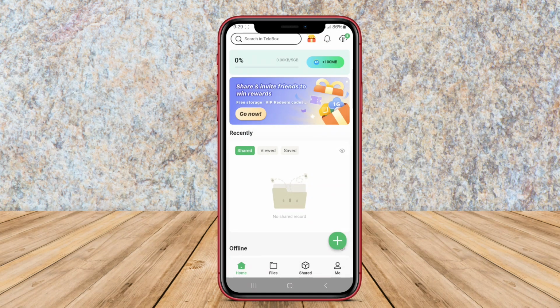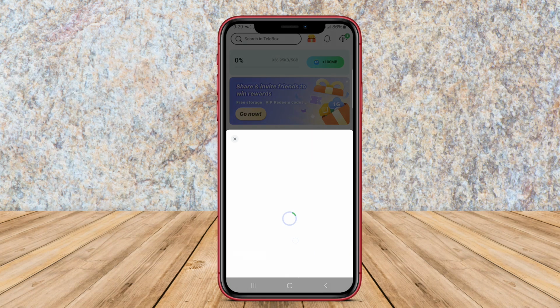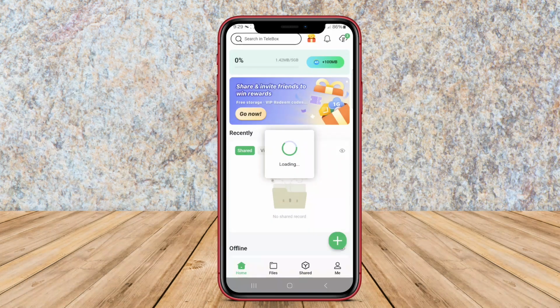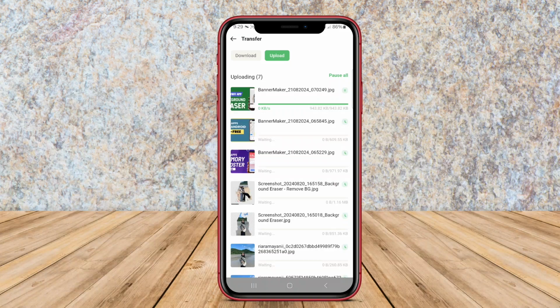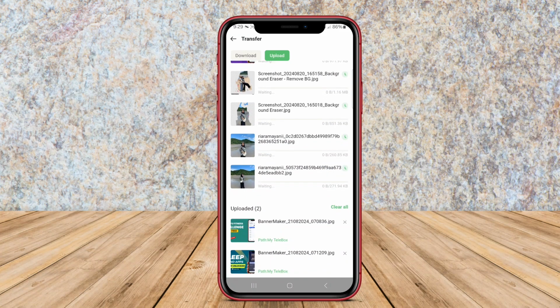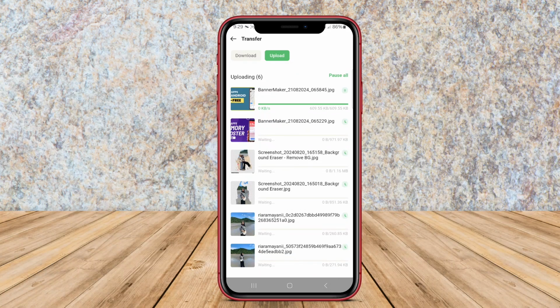One of its notable features is the ability to synchronize data across different devices, ensuring updates are reflected everywhere. Users can schedule automatic backups, ensuring their data stays current without manual effort. Telebox also supports file sharing and collaboration, promoting teamwork while emphasizing security through password protection and secure links.